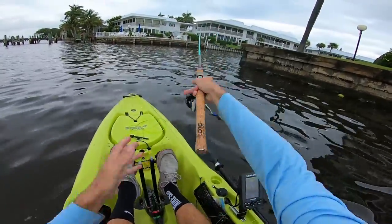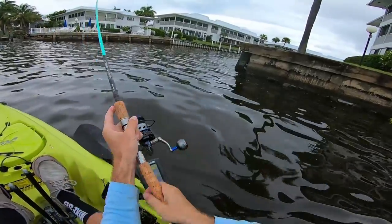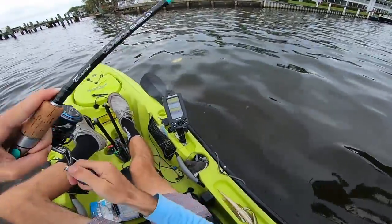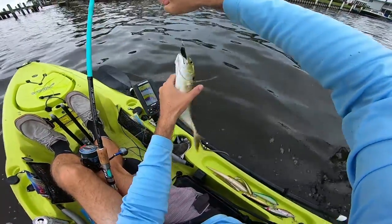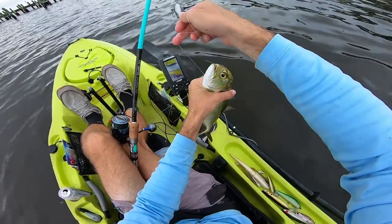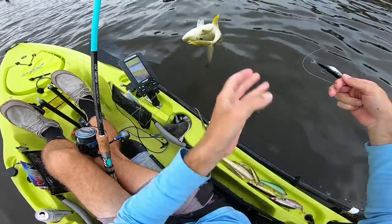Whoa, whoa, whoa. Something here on the corner is destroying something. Fish on. Probably a jack. Yeah, little guy. Wow, look how yellow he is. It's pretty cool. He ate that as soon as it hit the water. Jacks, I guess we could say, really aren't that picky. What's up, bud?